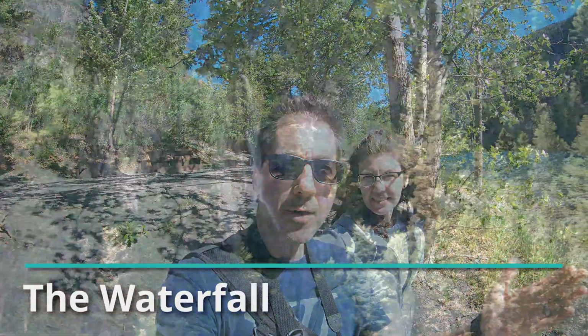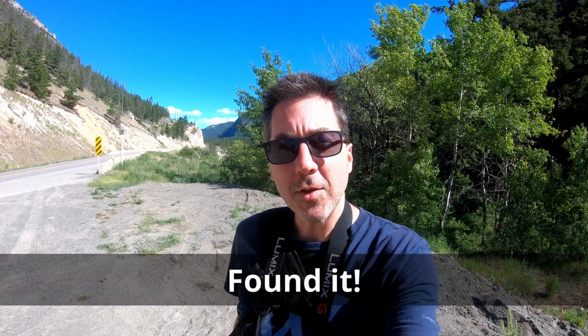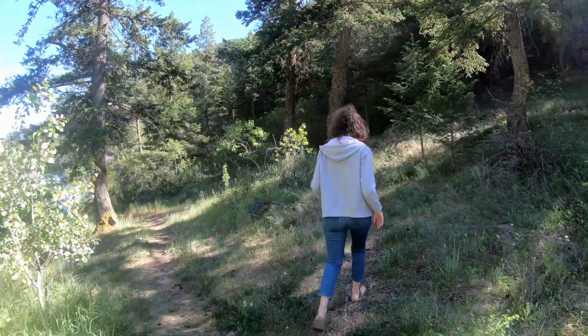So we can see the waterfall in the distance, but we're not quite sure how to get there yet. The trail to the waterfall can be found just up the road, and there's this little gravel parking area, and then we just go up this little trail here.